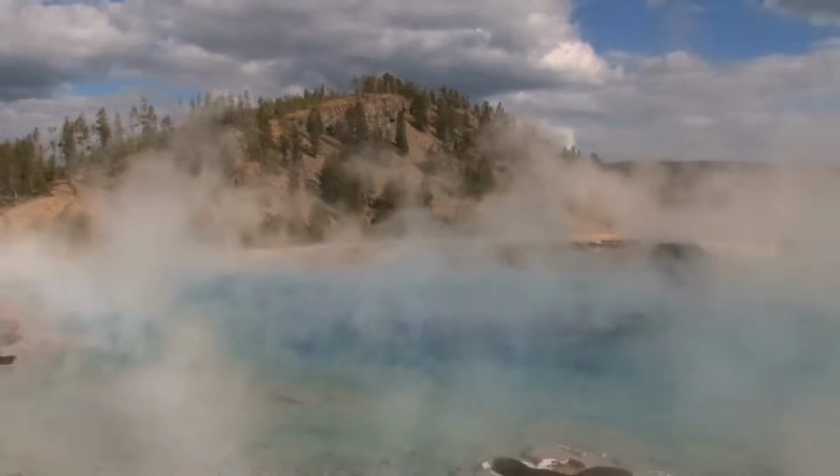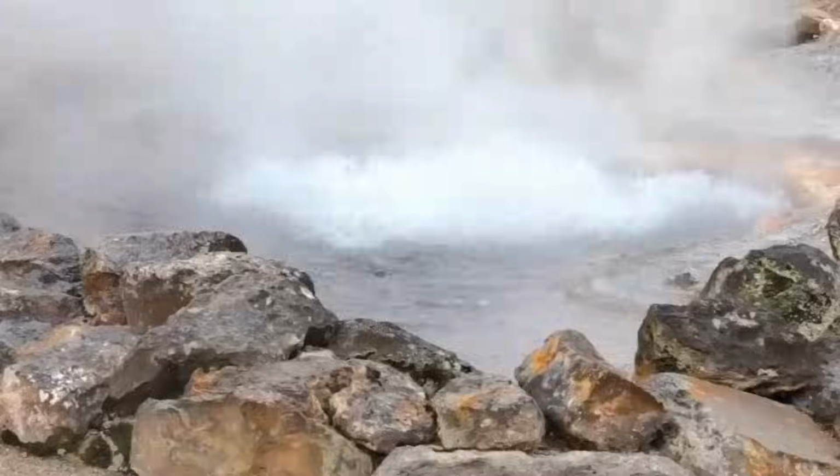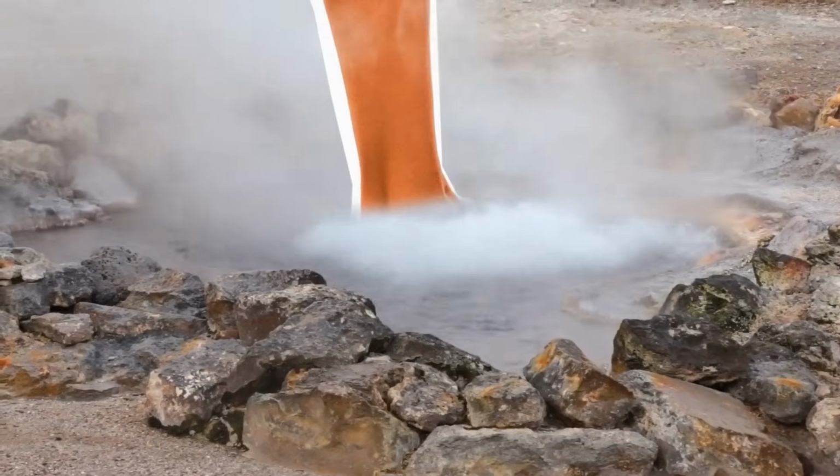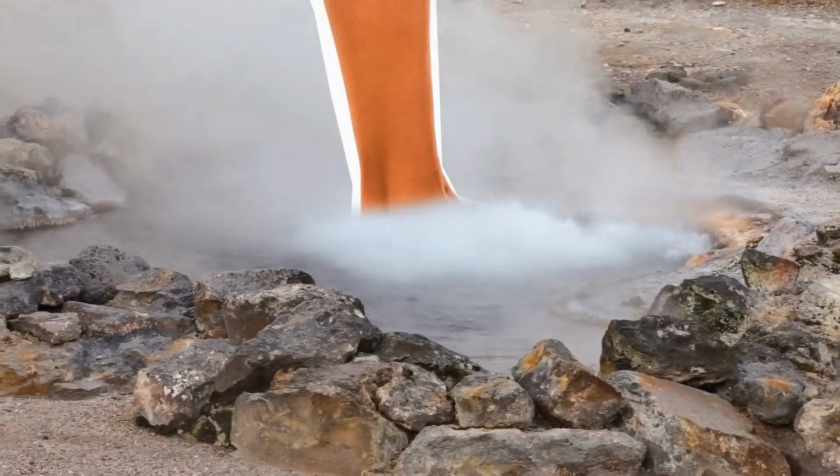Is this kitchen really strange looking, or is it just me? The baking spot is in nature, specifically in a hot springs field. You better watch your steps so you don't get burned by the hot vapor jolting from the ground.